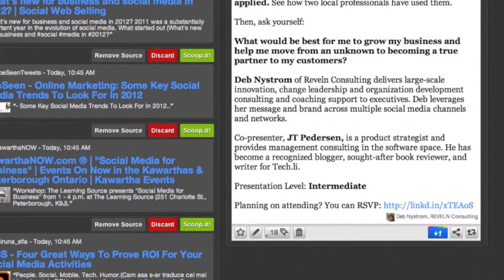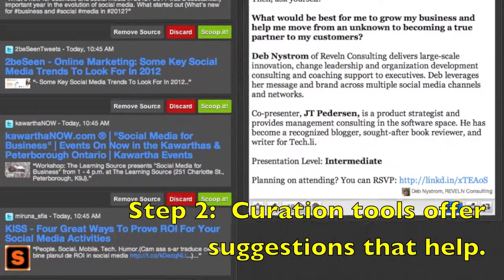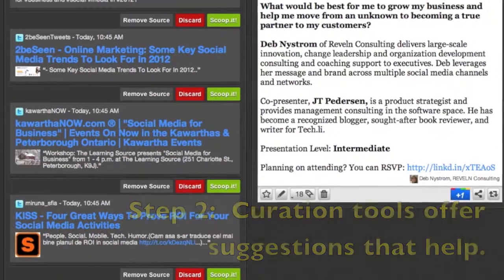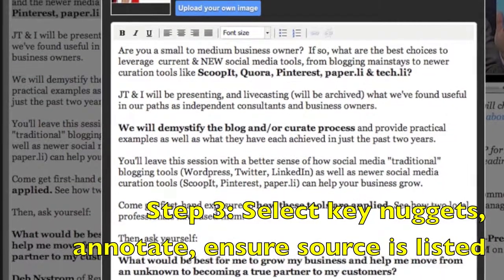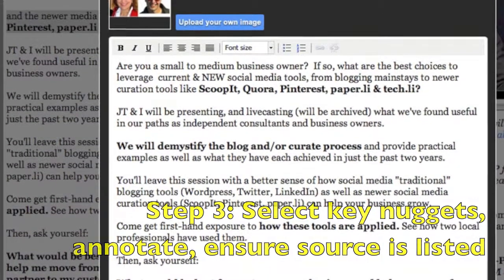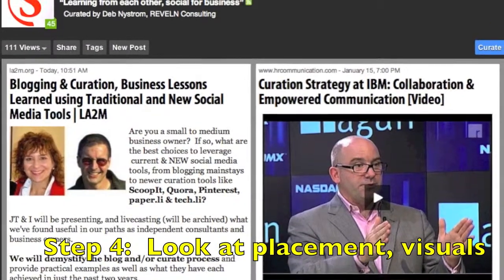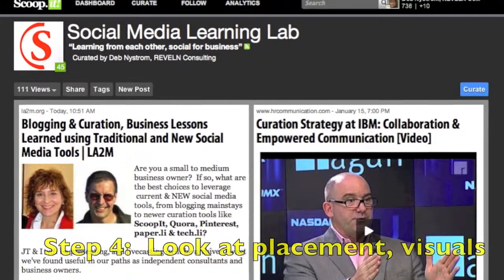So here is an example of how I use different steps 1 through 7, to use a curation tool, in this case Scoop It, to look for good content that relates to each other, makes some type of a systemic whole that's useful to clients, and then I integrate that into all of my social media.